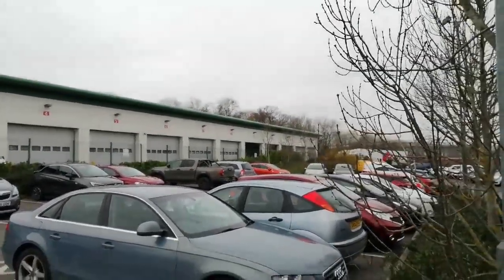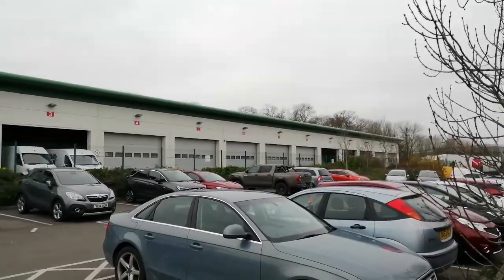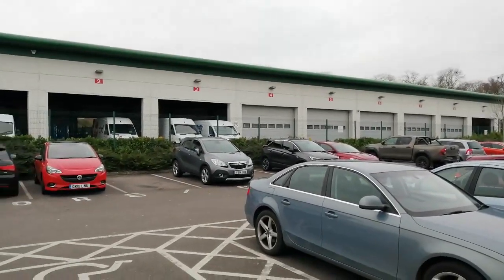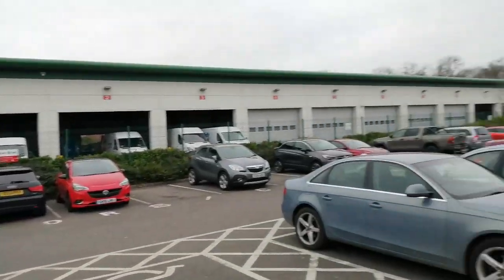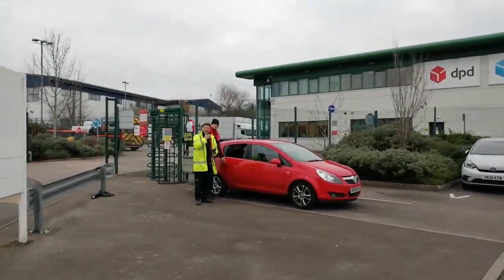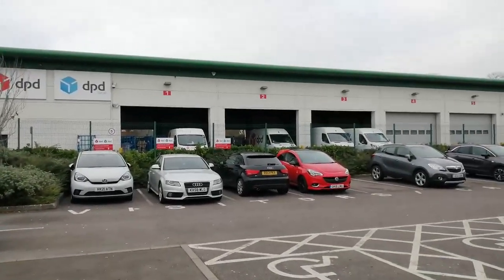So what have we got? We've got 1, 2, 3, 4, 5, 6, 7, 8, 9, 10, 11, 12, 13 bays, if I counted correctly, which shows you it's a big depot, probably covering the whole of Gloucestershire and maybe even some of South Gloucestershire. Do you cover any of South Gloucester from here? No, that's a different depot, yeah? Thank you.